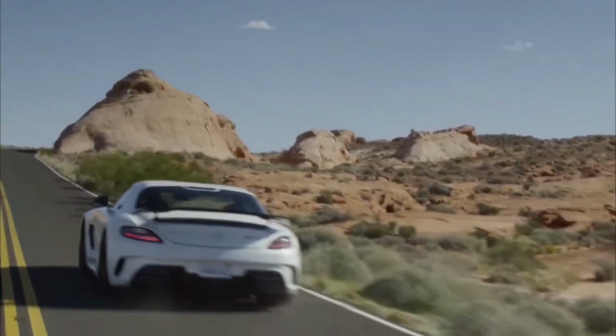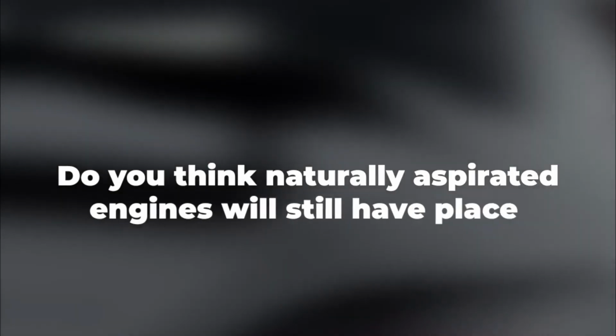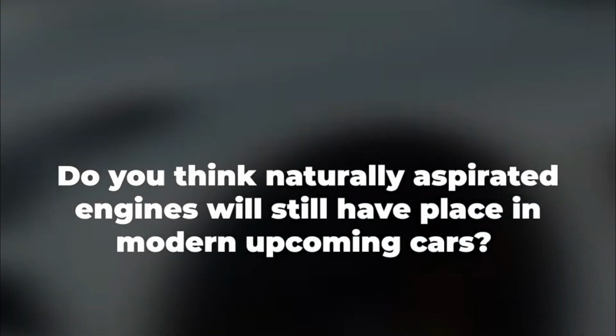Do you think naturally aspirated engines will still have a place in modern upcoming cars? And what engines do you think deserve to be on the list?